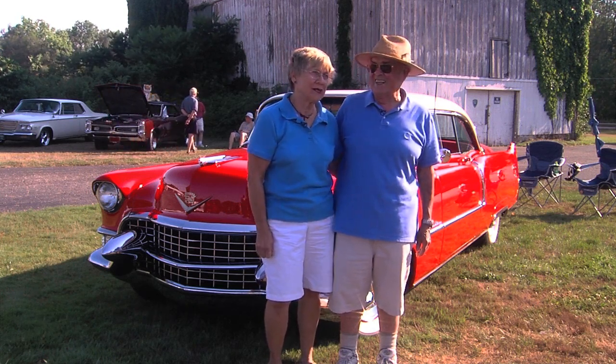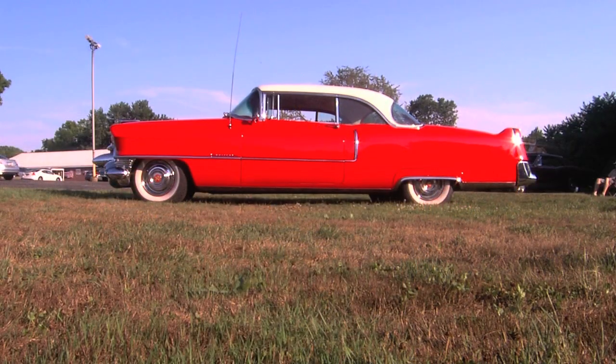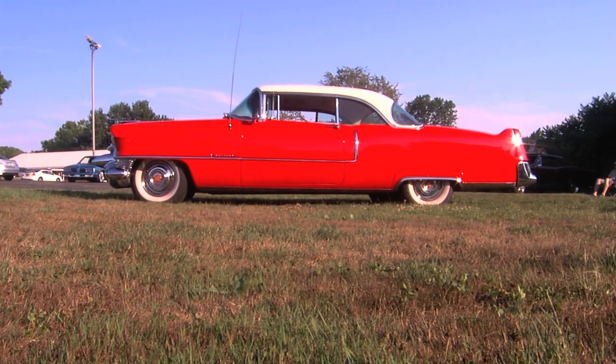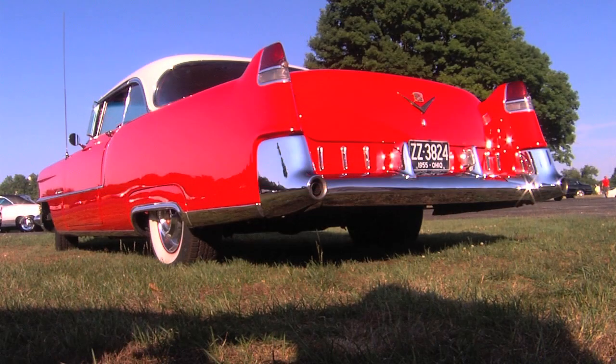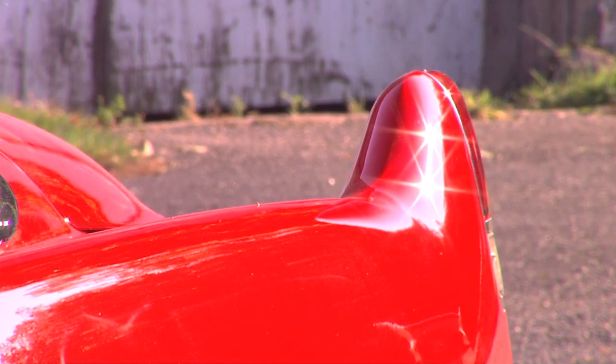It's a gorgeous ride. And we have a lot of fun with the car with people at the shows. And kind of early in the fin era for Cadillac, too. They got a little carried away down the road, but this kind of started it up. They started getting sharper and sharper. Yes. As soon as they got rid of the Marilyn Monroes.